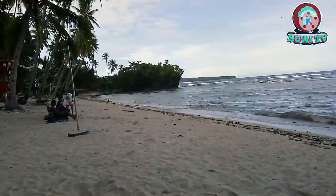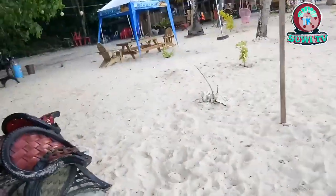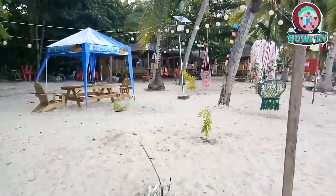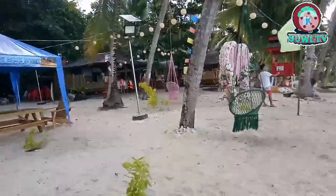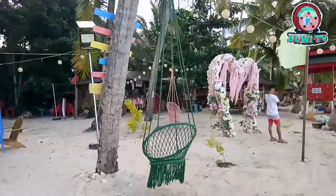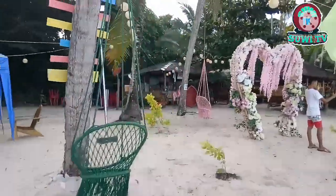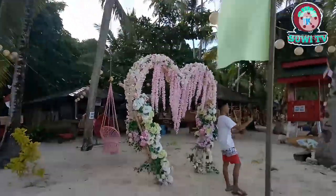You two guys can enjoy your stay in this beach, in this relaxing surroundings. Enjoy the pleasant waves, or maybe sometimes you will encounter the big waves. It's very cool in this beach resort.